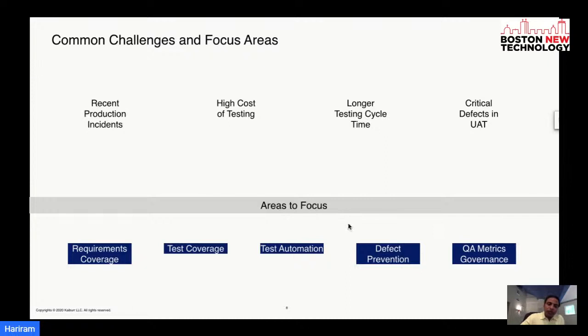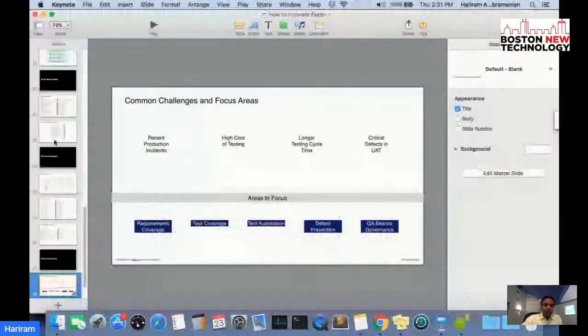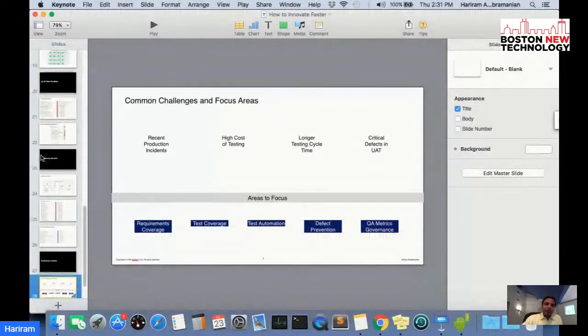So those are some of the aspects I wanted to discuss, and what I will do for some of the items like security as well as best practices is let me show you some examples.